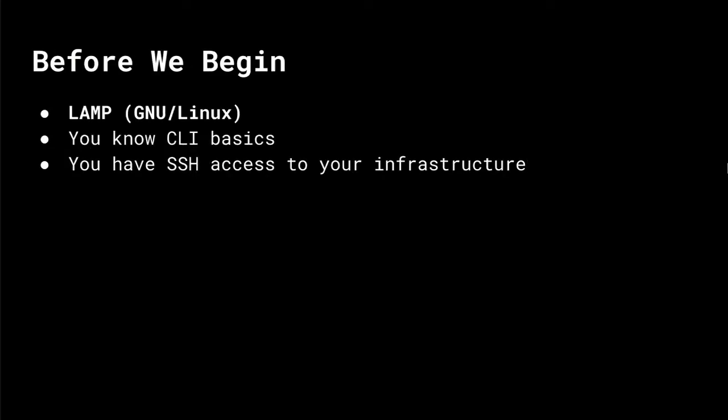So some housekeeping. We're assuming a few things. These are GNU Linux systems. This is a LAMP stack. We're assuming that the audience member has some basics in the CLI. They know what a command shell is. They've run commands in it before. And you have SSH access to your infrastructure, or at least access to your VM for those that are playing along in the audience.